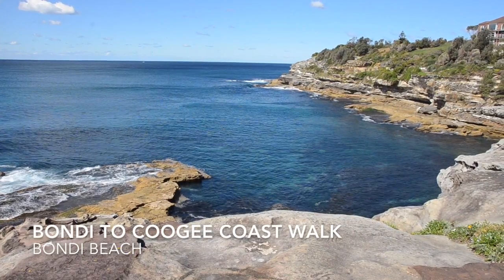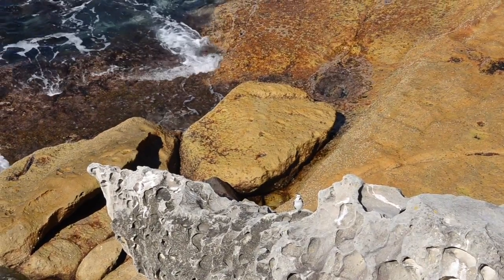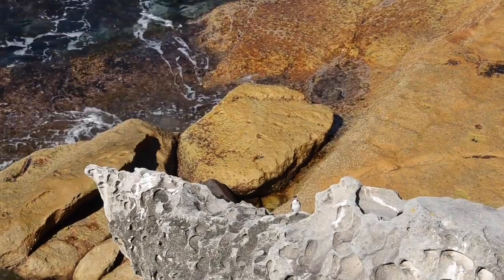A hike along the coast from Bondi to Coogee, which is really the next town over, is well worth seeing and is not too rigorous.